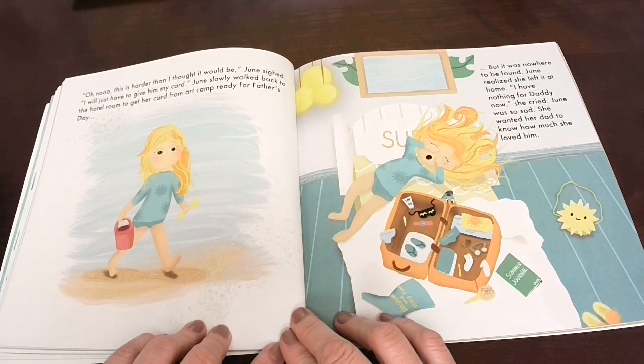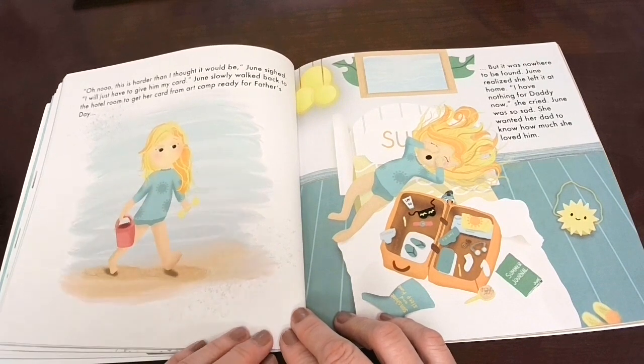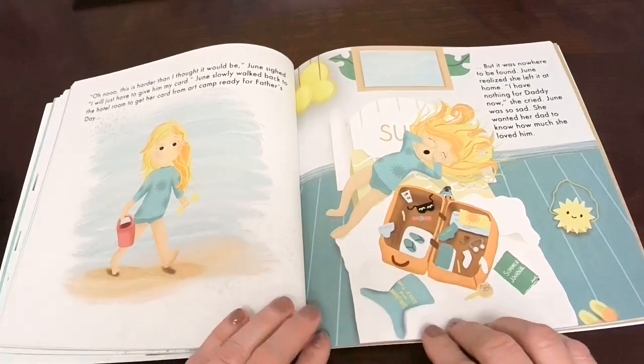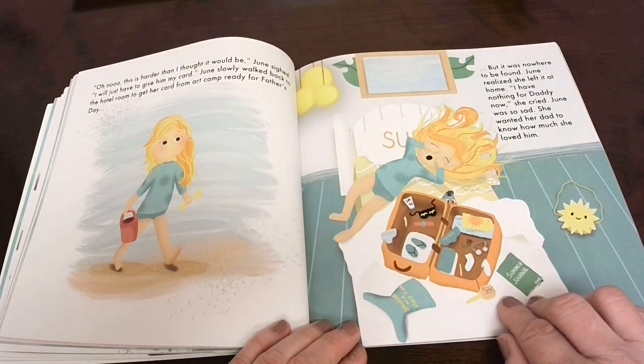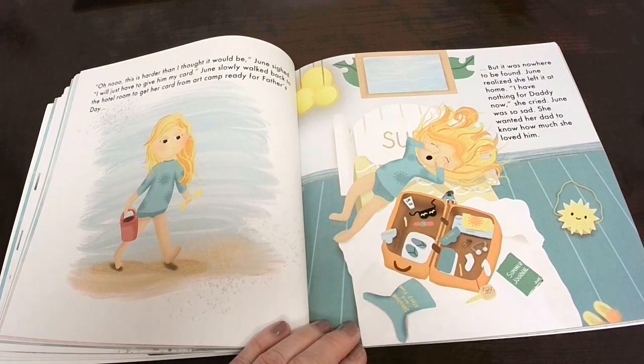"I will just have to give him my card." She looks so sad. June slowly walked back to the hotel room to get her card from art camp, and she was ready for Father's Day. But it was nowhere to be found. June realized she had left it at home. "I have nothing for Daddy now," she cried.